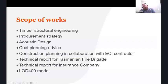For us, on this project, we undertook the timber structure engineering. This was undertaken by my colleagues, Vincent Lestang and Dr. Flavio Vanaga, overseeing him. We assisted with the procurement strategy alongside the ECI contractor. We did the acoustic design on the building. We did the cost planning advice in collaboration with the local quantity surveyor. We did the construction planning in collaboration with Fair Brothers, the ECI contractor, who did really an amazing job on this project. We did the technical report for the Tasmanian Fire Brigade in collaboration with WSP, the local fire engineers. We did the technical report for the insurance company for St. Luke's Health, and we did the LOD 400 modeling on this project, independent of the manufacturers.